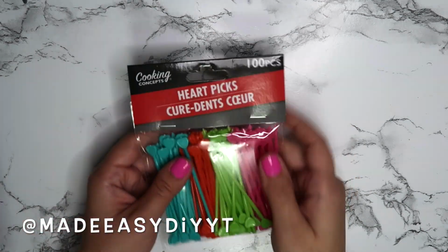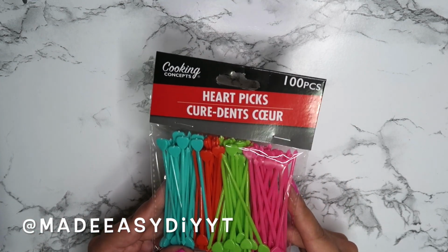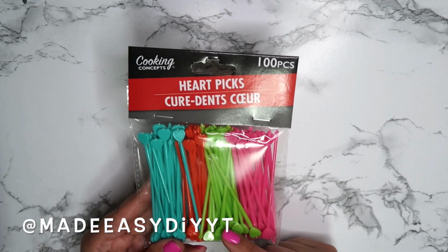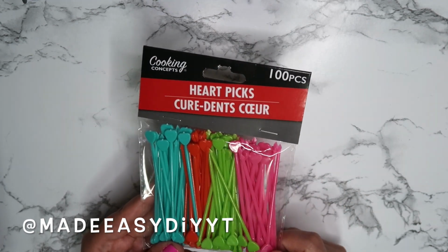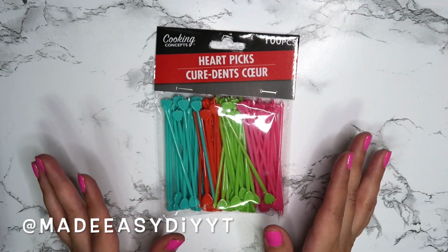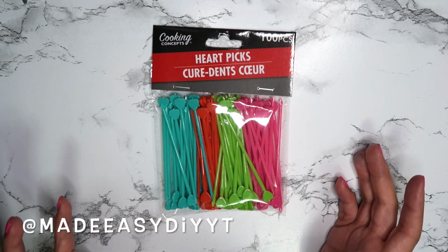And I also found these super cute heart picks. I've been wanting to find these at other stores. I never thought the Dollar Tree would have these with these super cute designs. I think they had other designs, but I only grabbed the hearts. These are perfect for kids' lunches. For some reason, kids love to eat their snacks when they have something like this. It makes it really special.